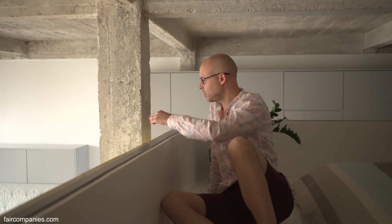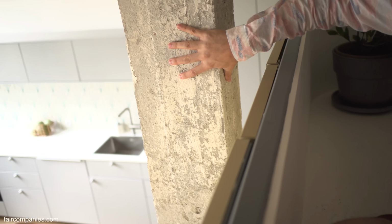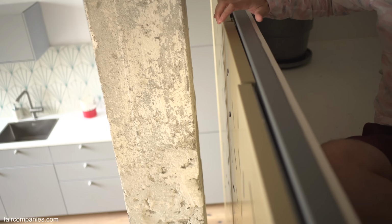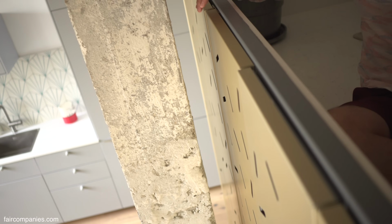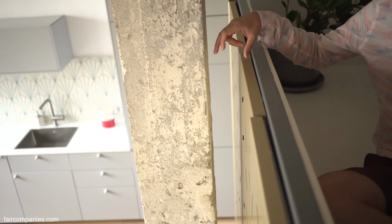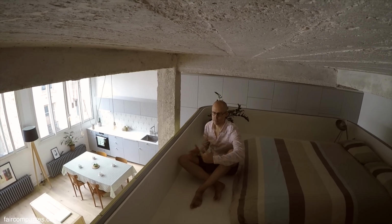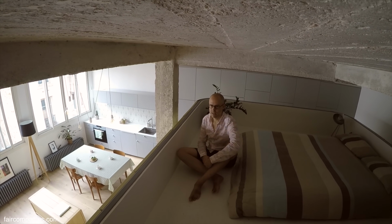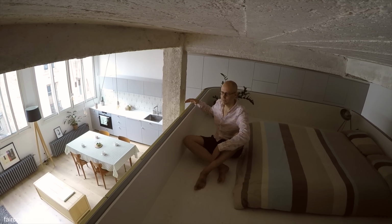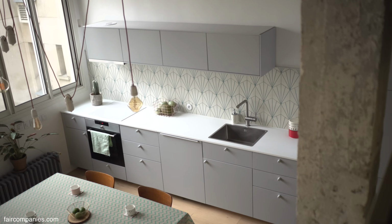And as you see here, this is the closest that you get between the rough original concrete structure and the kind of precious furniture that we just dropped in, is this space. They never quite touch, but here they're pretty close and contrasting, and having that dialogue, I think, both enhances the authentic part of the apartment and what the owners and myself added to it.